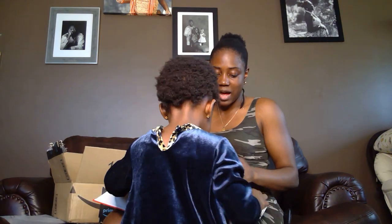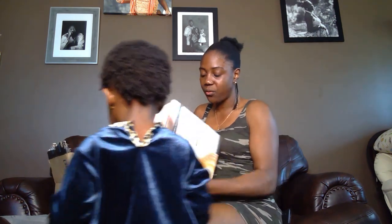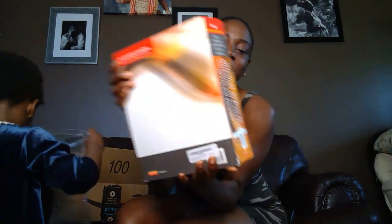So if you're like me that will not read a book online and you want a hard copy, Amazon, they have different vendors. Like this one I got is used, but it's actually not that bad. Just the front looks a little bit rough, but at the end of the day, you're getting the book to read inside. That's how it looks.